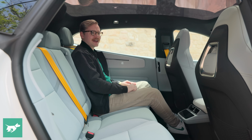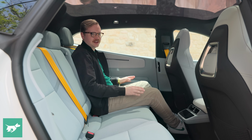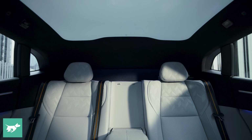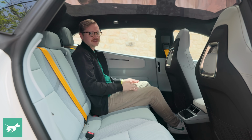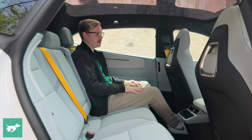And one thing Polestar has improved, if not perfected, compared to the Polestar 2, is that there's actually a little bit of under thigh angle here in the back to support your legs. You still have to splay them a bit, but it's a lot better than some other EVs that I've tested. I still think it could be a touch better again, however. Headroom is fine. Again, we've got this standard glass roof, which is a blessing and a curse, but one thing it does is it does liberate a bit more headroom for taller people.